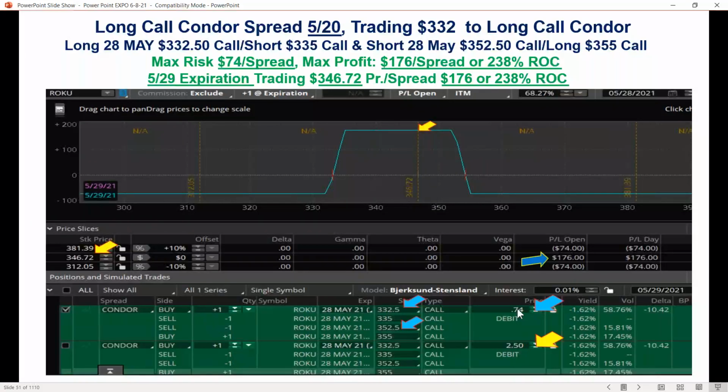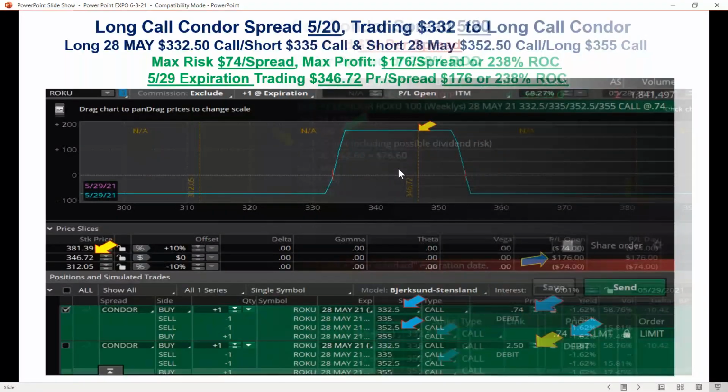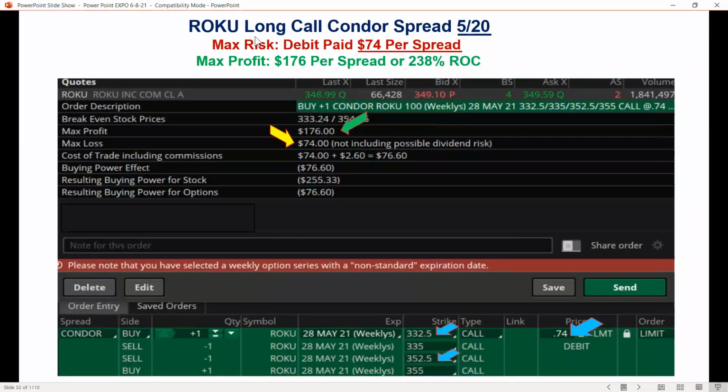So this went from 74 to 250 was the max there. So you can see the profit profile here, risking 74, potential max profit 176.